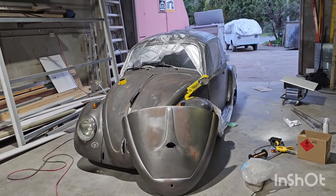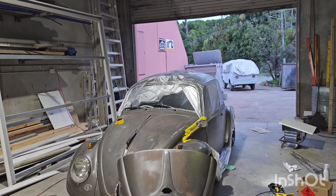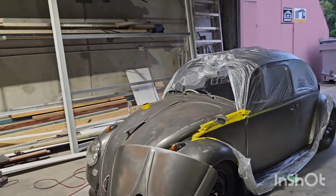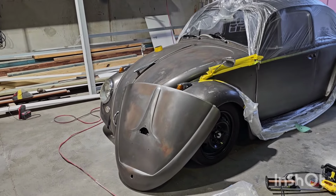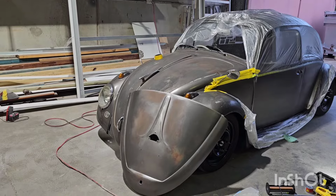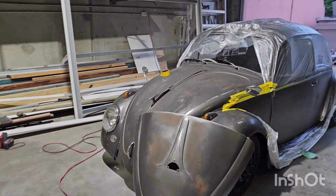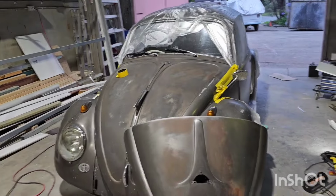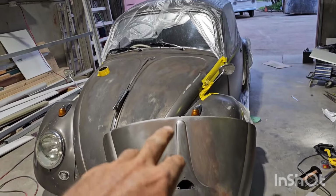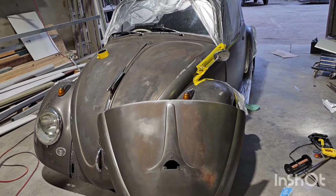I guess the idea is to try and make this match the rest of the car a bit. What do you reckon? Good enough? It's kind of like one of those things, the more you do, the harder it is to undo. Might just give it a teeny scuff through the middle there. I've got some real fine abrasive Scotch pad and I'll just see if it looks okay.